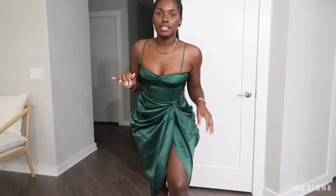So I got this for a wedding fit. Girl, and don't pay attention because I am ashy and I ain't got time to put no lotion on. Like I said, it's after 1 a.m.